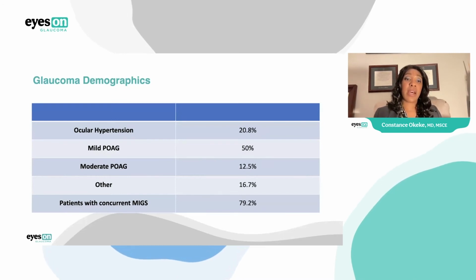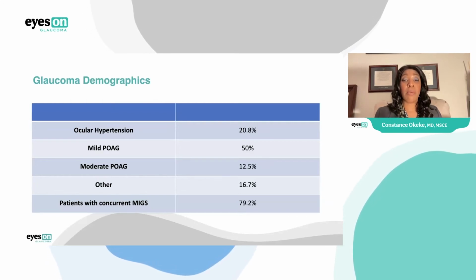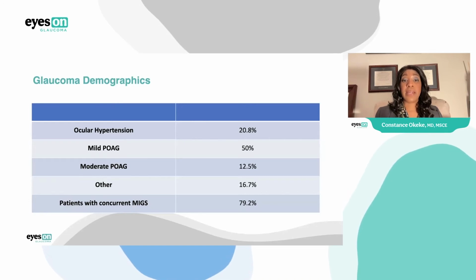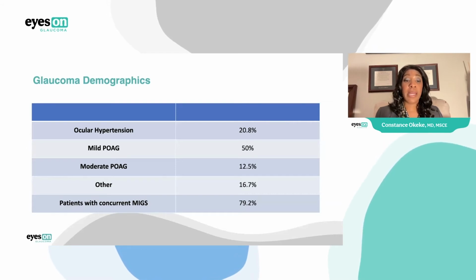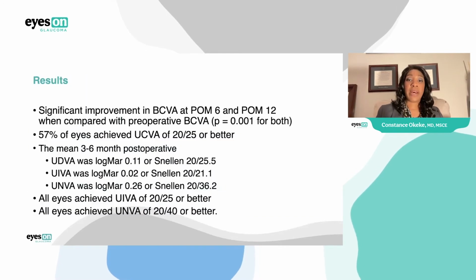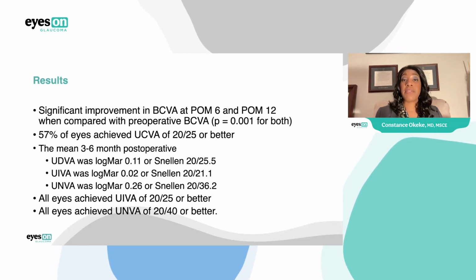The mix of the demographics, we had about 21% ocular hypertensives, 50% were primary or mild open angle glaucoma, about 12.5% being moderate primary open angle glaucoma, 16.7% being other types of secondary glaucomas, all being either mild or moderate. And then patients with concurrent MIGS treatment at the time of surgery was 79.2%. And so what we found was that there was a significant improvement in best corrected visual acuity at 6 months and 12 months when compared with preoperative best corrected visual acuity, which was statistically significant for both.